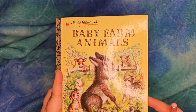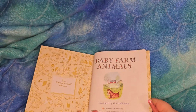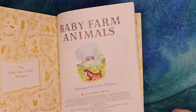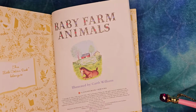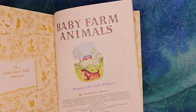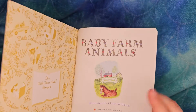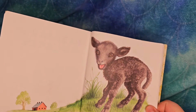So I think they are. Let's see. It'll say what they are, though. It's illustrated by Garth Williams. It's a Golden Book, and goldenbooks.com or randomhouse.com/kids. I like the little foal. They're so cute. Baby horses are adorable.